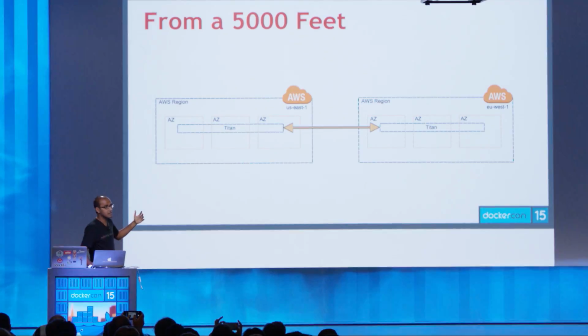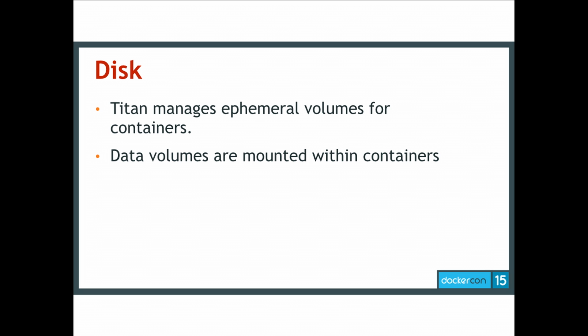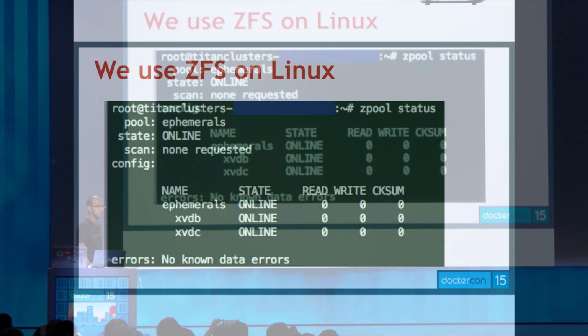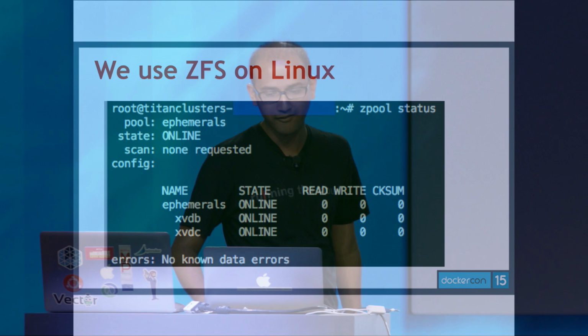We always sync job specification from one region to another. So when we have to move containers from one region to another, because of some faults in that region, we still have the cluster specification available. Titan manages disks for containers. We manage ephemeral volumes, and we mount those ephemeral volumes on containers. So your container can be really small, and you can have a bigger volume. We use ZFS on Linux on Titan. It architecturally enables us to do things like snapshots, moving snapshots around the cluster and things like that. So this will help us in the future when we are running more persistent types of containers on our fleet.